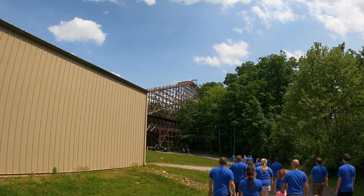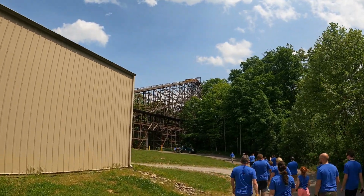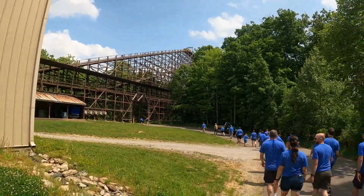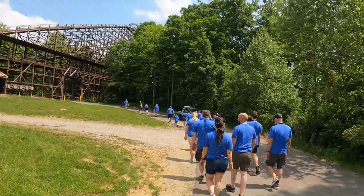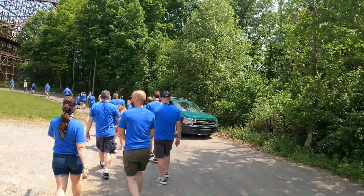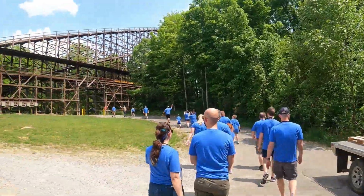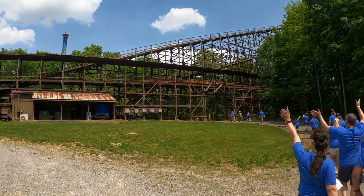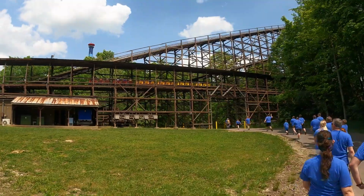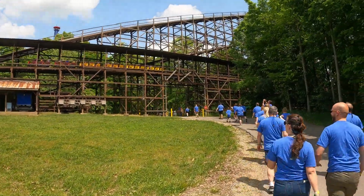So, yeah, this is what the Beast lift hill looks like from the ground behind the station. I gotta get out of the way. We got a vehicle coming through here. And there's the final brake run for the Beast. Wave to everybody. All right, let's go check out some more.